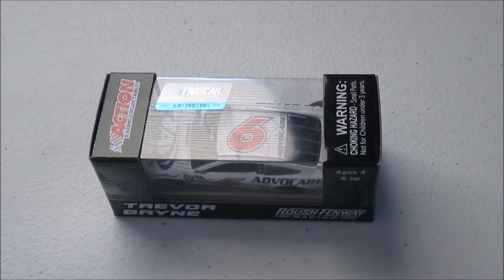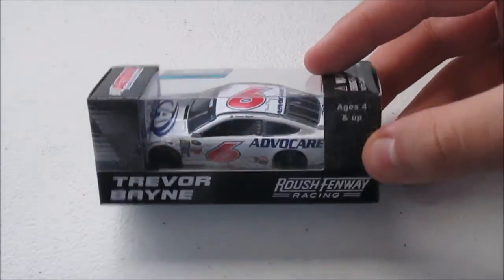This driver's paint scheme, I don't know exactly what to think about it. It is Trevor Bayne's. Number 6, AdvoCare. He drives for Roush Family Racing. And Trevor Bayne, Roush Family Racing on there.